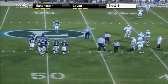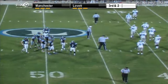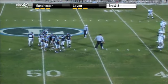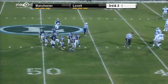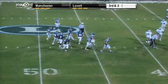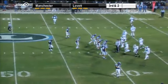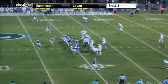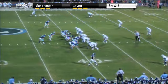The refs will all gather, and they will call an encroachment on the defense, as it looks like the initial step offsides there was by DeAndre Mitchell, the defensive tackle. And caused one of the Lovett offensive linemen to fall backwards. False start penalty against Manchester. Moves the ball ahead 5 yards. It's third and 24. So that'll shorten things up a little bit here, but still an imposing third and 24 on the horizon for Lovett.